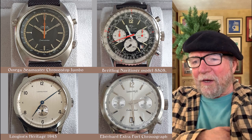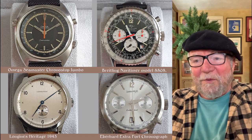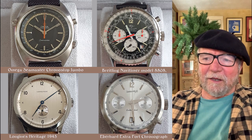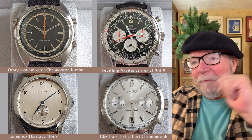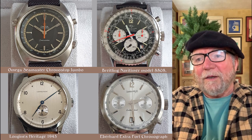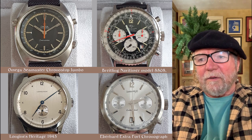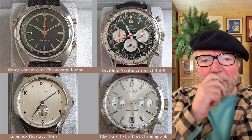The Eberhard Extra-Fort chronograph. I don't know what a fort is from. I mean, if you like chronographs, that's a solid one. It's got the date window down at 6 o'clock, and then at 9 and 3, it has its subdials for the different chronograph movements. The one on the right above it, the Navitimer, you've got the same thing, except you have an additional, rather than center seconds, you have them down at 6 o'clock.